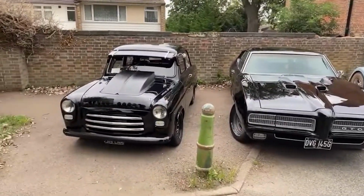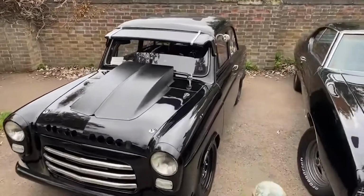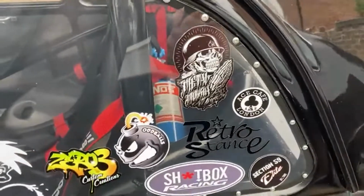Pontiac GTO. Some crazy drag car. With a big bonnet bulge. And a can of NOS. The kind of thing that you would see on the Fast and Furious.